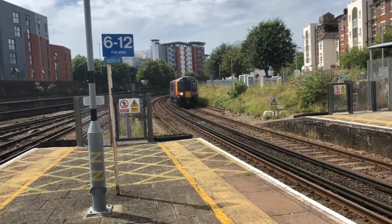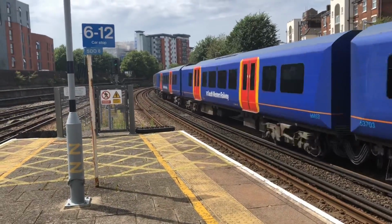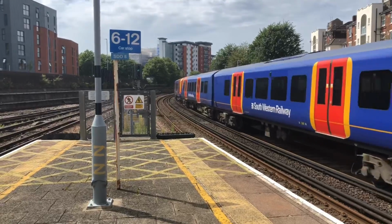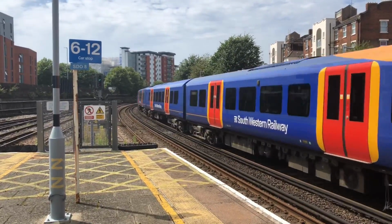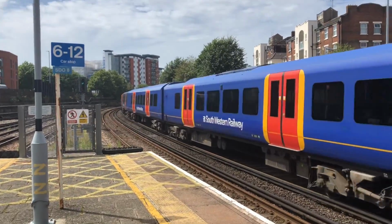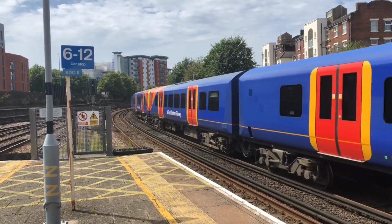Coming in from London Waterloo, 450103. 450028. And we got the Southern now leaving as well.